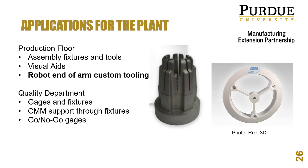All right, and back to the quality room, gauges and fixtures. We looked at CMM nests and go/no-go gauges that can be colored red and green, for example, based on the depth or the wear of that surface. So you can see the part on the right has been printed on a RISE machine that uses inkjet printing technology. Identification, part numbering, QR codes, lots of applications for that.